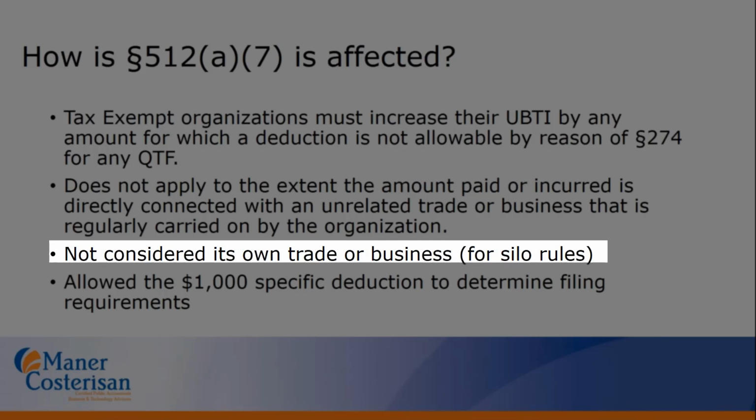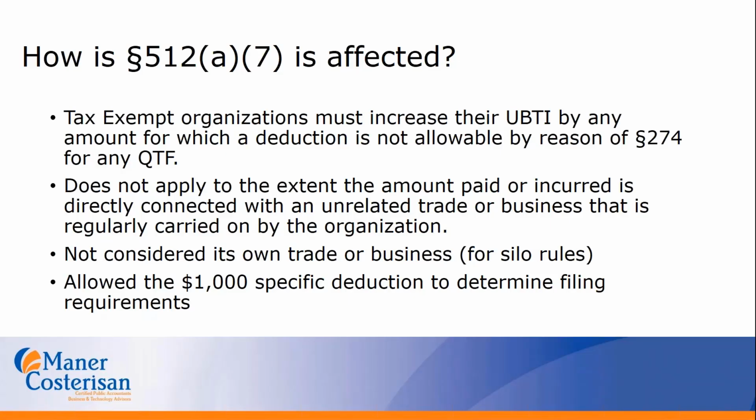So there's actually a separate line item on the new 990-T for this fringe benefit amount, and there's no allowance to deduct any costs from it. The only good thing is that if you're not filing a 990-T at this point, you have no unrelated business income, and you determine that your parking costs, based on what we talk about later on how to calculate it, are under that $1,000 specific deduction, then you don't have to file a 990-T and pay tax on that portion. So that's a nice thing we do get in the not-for-profit area.